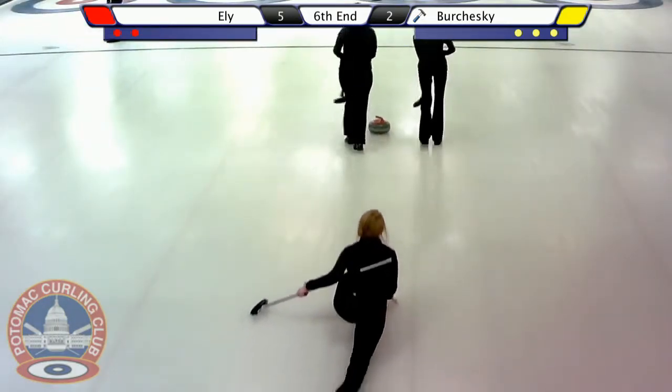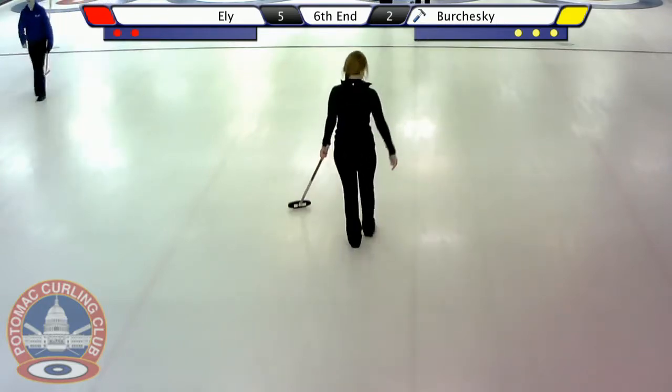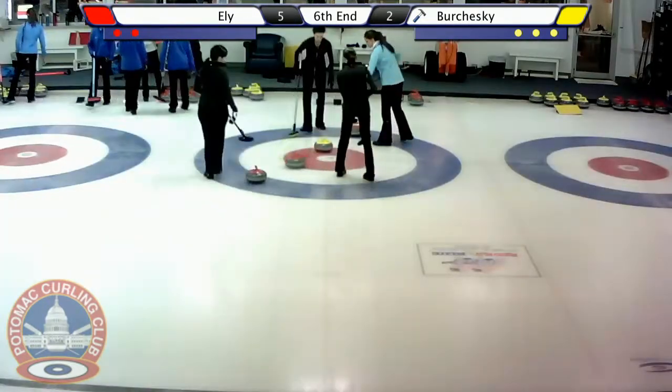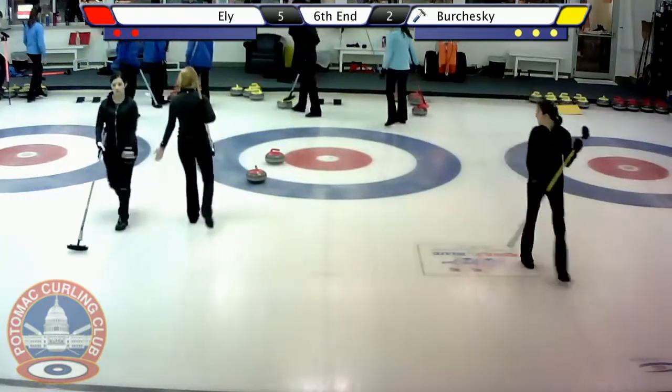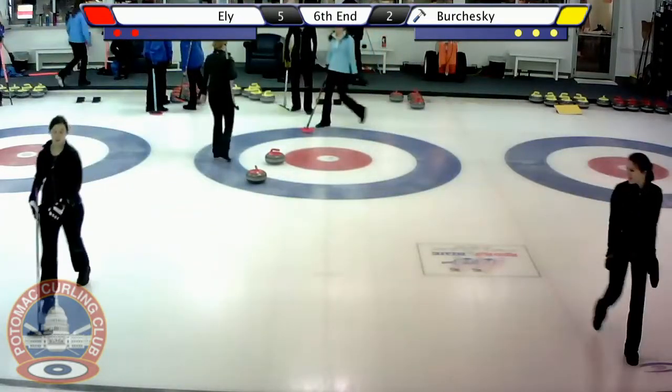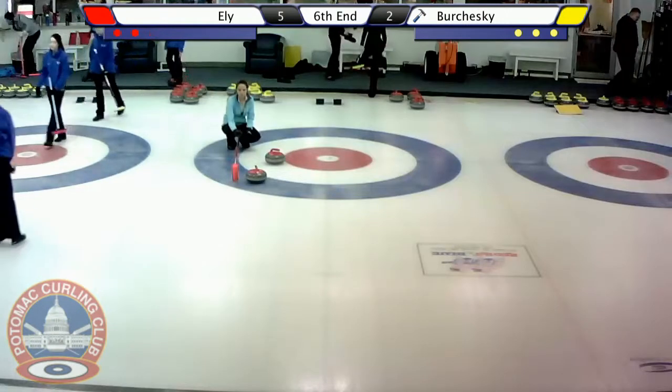We have a score update on sheet C. Rain Anderson's team has conceded the game to Sarah Anderson. Sarah Anderson wins with a score at the end of the fifth end, 10-1.